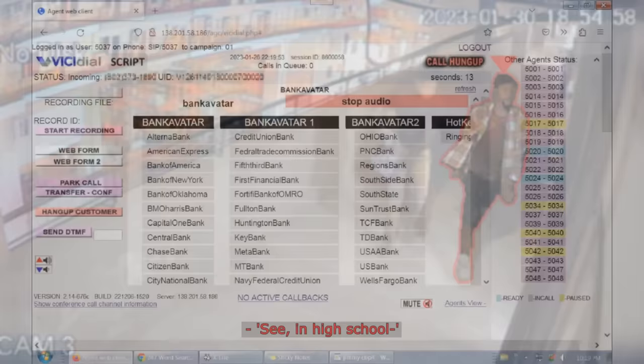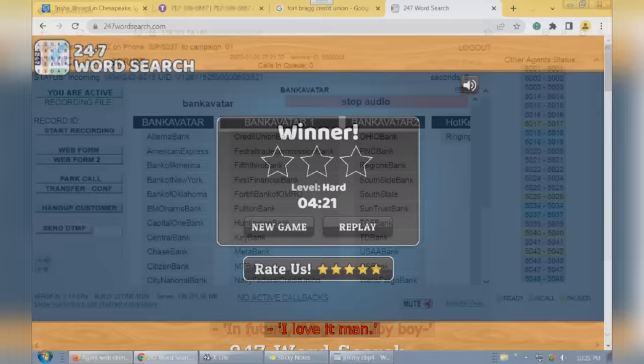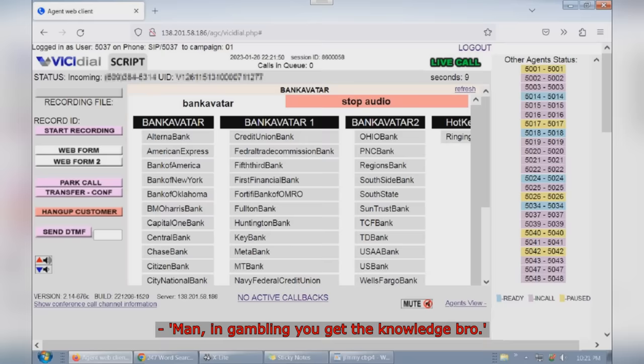See, in high school, me, I could go like in Uganda syringe, I could even be working, selling banana, 500k Uganda syringe. Man, we gambled, even here, when we are studying here in campus, here in India, in Ludhiana, we gambled too. I love it, man. In the future, if I get a baby boy, if he join the high school, I will be teaching him that go and gamble, no problem, man. In the gambling, you get knowledge, bro.